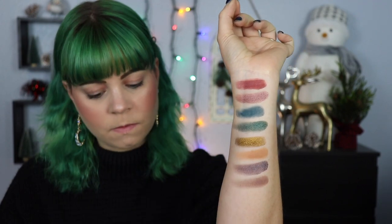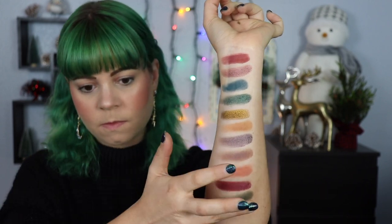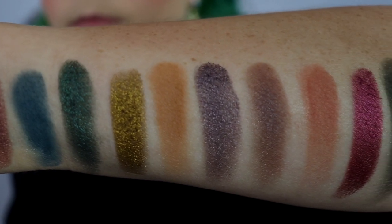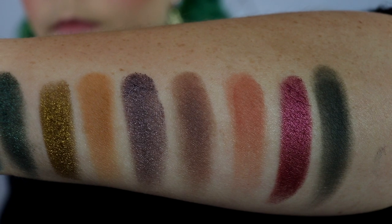We are going to do some swatches though, because I always like to swatch my palettes before I get into them. So in here we have six mattes and six shimmers, which I think is perfect. I love when it's like a half and half ratio. I will say that the green and the blue mattes were a little bit dry to the touch, but that's very common with shades like that, especially dark ones. So I'm not really concerned by that at all. The other neutrally toned mattes were very, very smooth and silky. And the shimmer swatched very nicely, so I'm just excited.